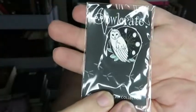So shut up, Q, open the box. We just knocked the camera with that. There we go. So we start off, we've got full moon magic. I did not look at it. First thing we get is our pin, and it's an owl pin. There's our owl pin. Very cute. That does not hint to me anything about the book yet.